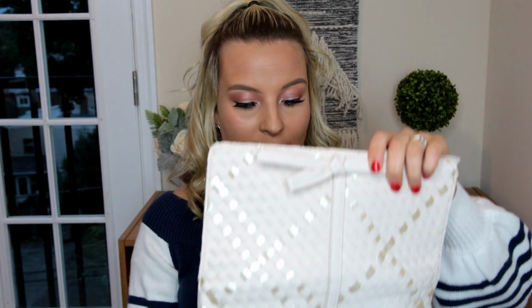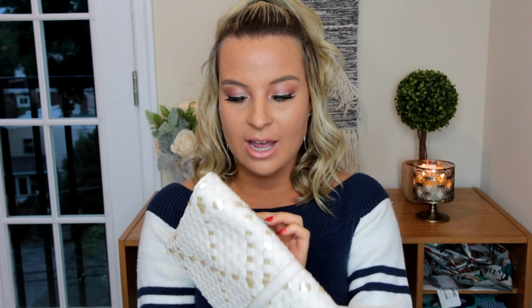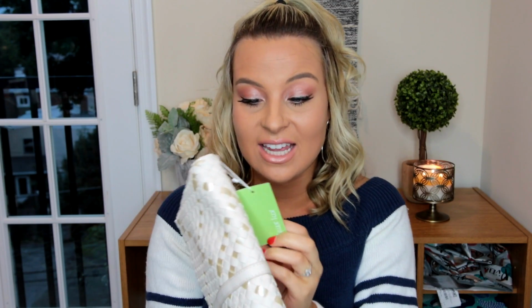Ooh, this feels like a purse. This is so fun, guys. Oh my word. Guys, this is so gorgeous. Now, this is by the brand Deluxe, and it literally says here that it's $105.